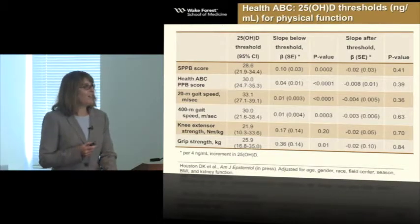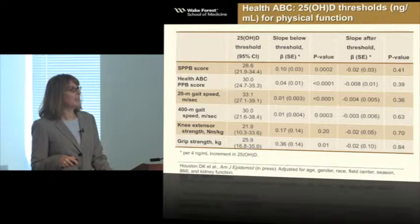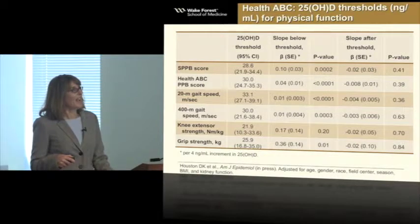Now, we did this for all the physical performance measures we had in Health ABC: the regular SPPB score, the 0 to 12 score, the Health ABC physical performance battery score, 20-meter gait speed, 400-meter gait speed, the knee extensor strength, and grip strength. Pretty much what we found is a threshold, at least for the physical performance measures, around 30 nanograms per milliliter, slightly lower for the strength measures, around 22 to 26. And the slope below the threshold was significant for all but knee extensor strength.